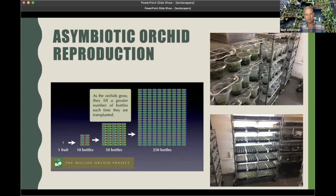There's one orchid that actually has upwards of 4 million seeds in a single seed capsule. So you take the seed in a sterile environment, in a laminar flow hood, sterilize it, cut it open, and put it into a flask that's called a mother flask. It's got a germination media in it, sort of like an agar in the bottom. And you sprinkle these seeds on and then let them go for a while.